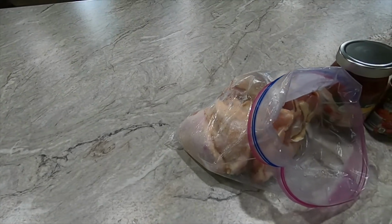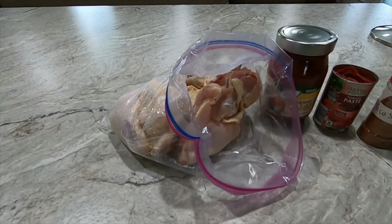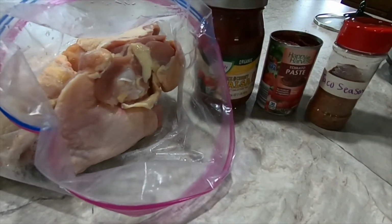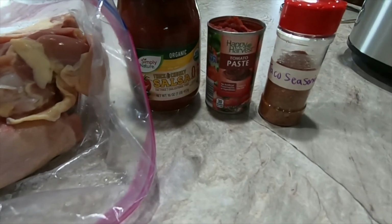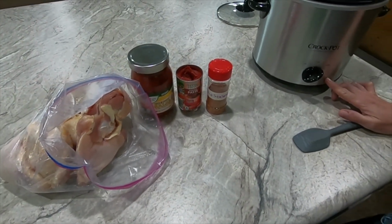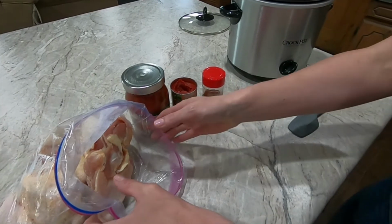For this next recipe, we will be making chicken tacos. You will need either 2 chicken breasts or 4 to 6 chicken thighs. I have some that I pulled out of the freezer. We also need some salsa, a can of tomato paste, and taco seasoning. I am going to have our crock pot on high because I need this to cook in a shorter time period. You can also cook it on low for 6 to 8 hours. Let's get started.